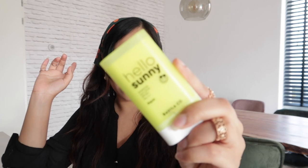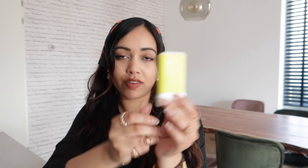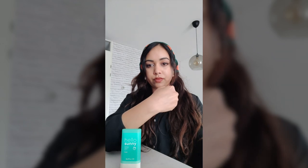So my first sunscreen stick is this one from Banila Co. The moment that I got this sunscreen stick, I just fell in love with it. Okay, I just was so in love. First of all, the smell is just amazing. Banila Co doesn't have perfume or fragrance in the ingredient list.